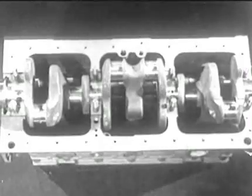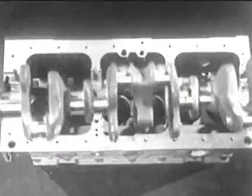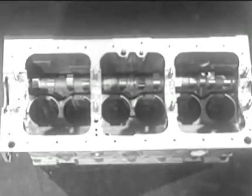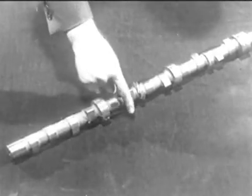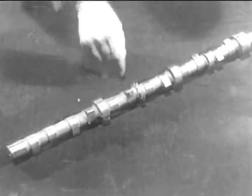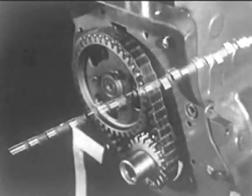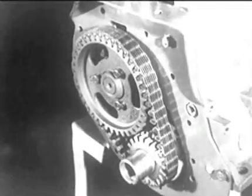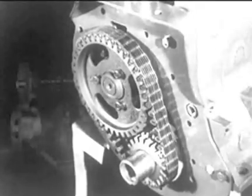The rigid Plymouth crankshaft rests on 4 main bearings instead of 3 usually found in low-priced cars. 4 bearings mean longer life and economical servicing. The Plymouth camshaft has a special quiet cam design and rests on 4 large bearings, all pressure lubricated. And it's chain-driven, which adds to manufacturing cost and at the same time adds to owner satisfaction.